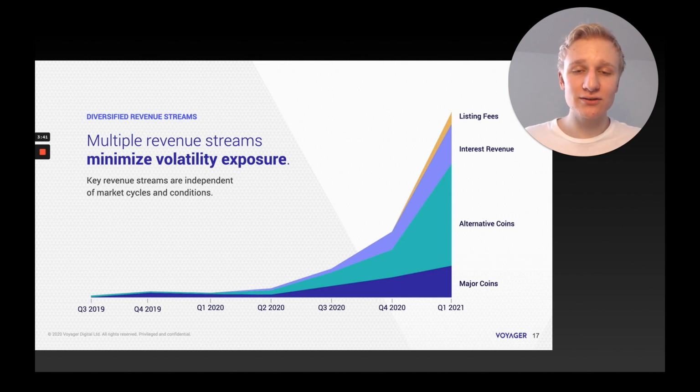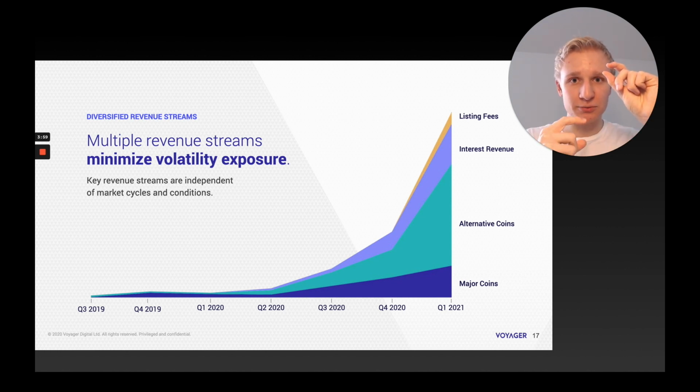Secondly, Voyager collects revenue from each transaction that goes through the platform. So let's say I want to buy a Bitcoin. There is a bid price and an ask price, just like when you sell a stock, and there's a little gap in between that. Whenever you want to buy a stock, you have to pay the ask price, and whenever you want to sell a stock, you have to pay the bid price. There's usually a bit of a gap there, I think it's around 1 or 2%. Voyager collects that gap and takes that as their revenue.